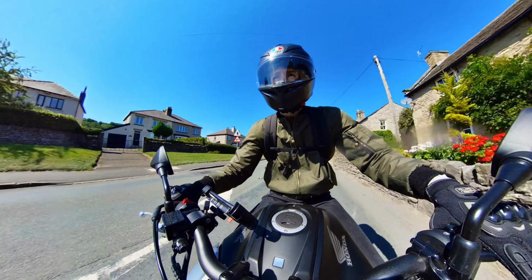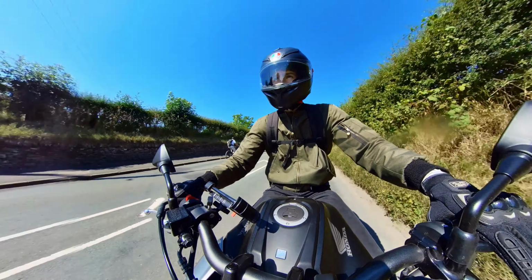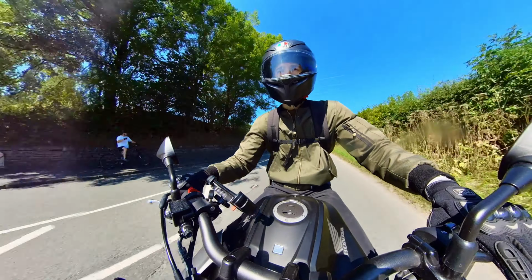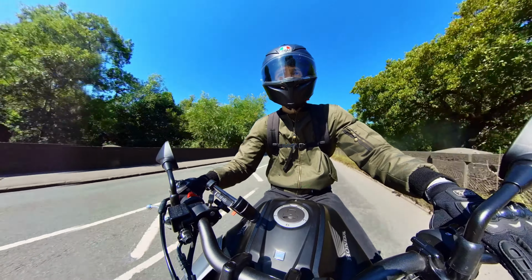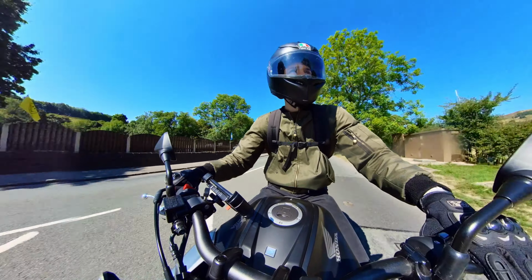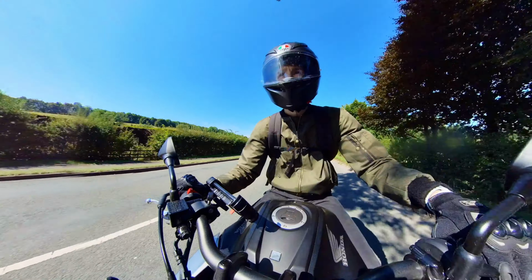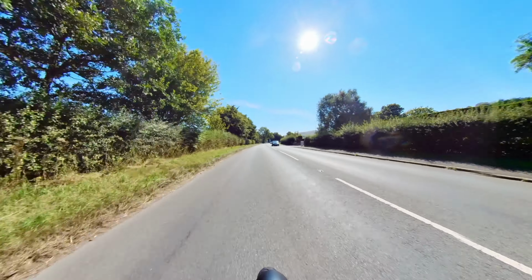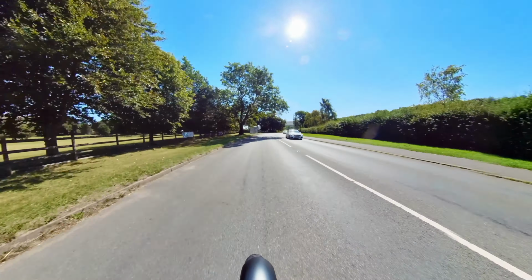But yeah, guys, it's a great bike. I really like the sound of the engine, even though it's not a huge engine. It sounds cool when it's ticking over, and the revs as well. If I find a good spot, I'll maybe be able to show you. Okay, we can go up to 50 now. So we're in fifth gear. And I think it feels pretty nippy.